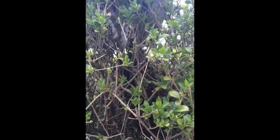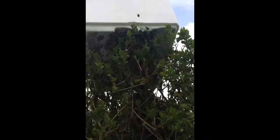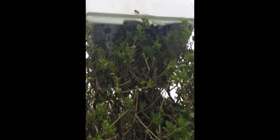So the swarm has moved and they've settled in this hedge. Having followed them down, they're all coalescing here. So what we've done is we've put a box on top over them, and hopefully we can get the queen to move up into the box with the rest of them. Once she's in, the rest should follow, and then we scoop them up and take them home. Fingers crossed.